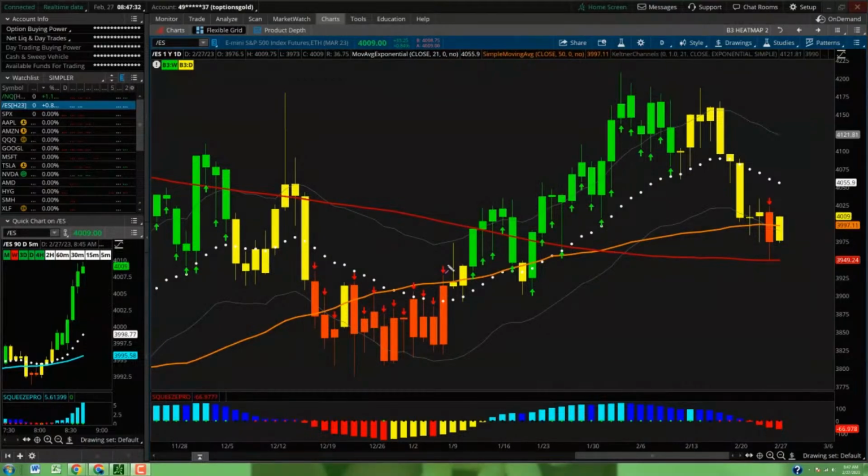One quick note here, guys. I'm making a few tweaks to the Big 3 indicator. One thing I'm going to play around with this week is just having the neutral bars be yellow versus gray. That way, the transitions from bullish to neutral or from bearish to neutral pop a little bit more.